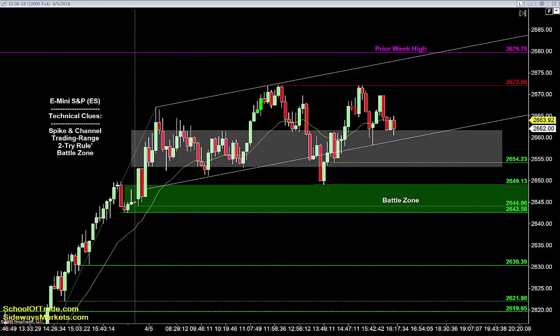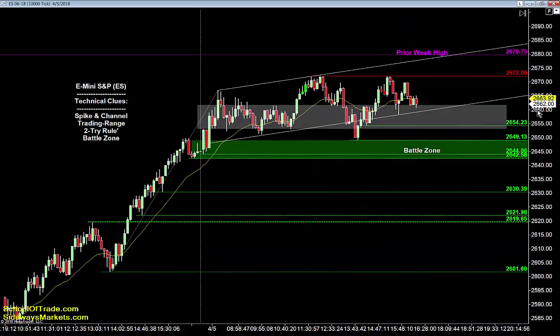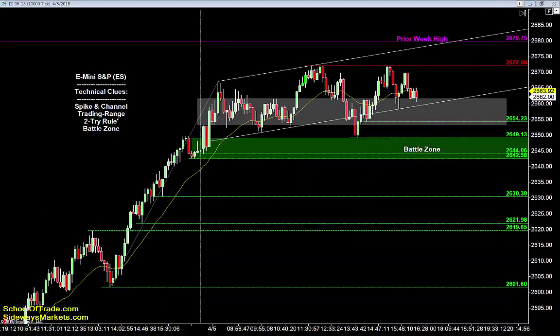How about some S&P now? Over to the E-minis. Now you'll notice again, it's a variation of that same pattern again. Let me zoom out a little bit more here. So S&P is bullish with a spike in range. Maybe, possibly a spike in channel pattern as we head into non-farm Friday.